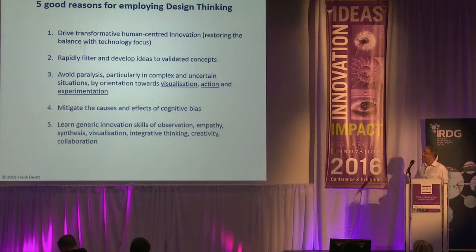Another point about design thinking, number 4 there, is that it mitigates the causes and the effects of cognitive bias. So we all have biases, but when you go out there and start talking to people and try things out, then your biases begin to be broken down, or shown up for what they are. Maybe they're valid, or maybe they're not valid. But getting out there talking to people, and trying out things, even in a low fidelity way, is a great emphasis that design thinking has. And so just doing that mitigates against the bad effects of cognitive bias.